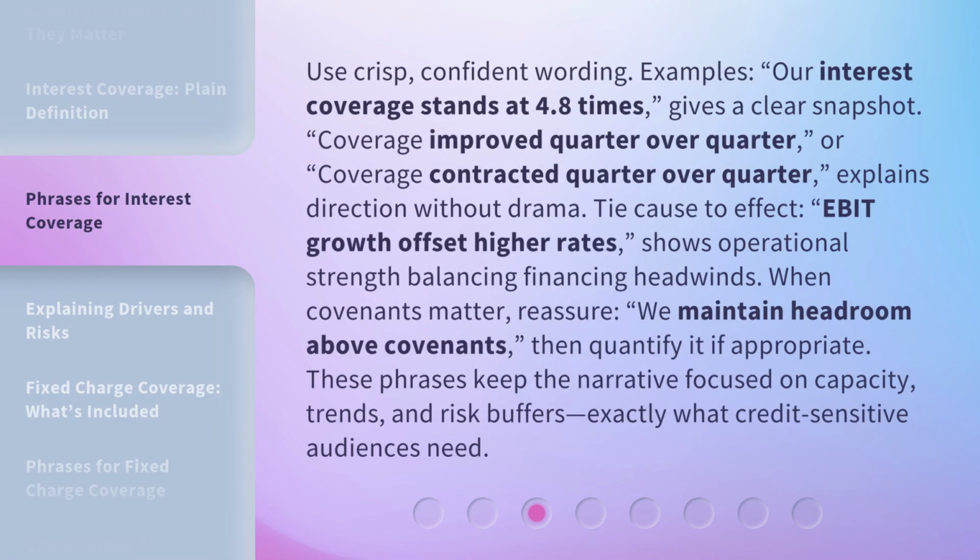Use crisp, confident wording. Examples: "Our interest coverage stands at 4.8 times," gives a clear snapshot. "Coverage improved quarter over quarter," or "coverage contracted quarter over quarter," explains direction without drama. Tie cause to effect. "EBIT growth offset higher rates," shows operational strength balancing financing headwinds.